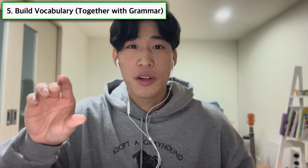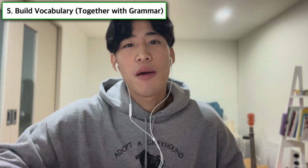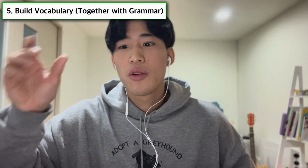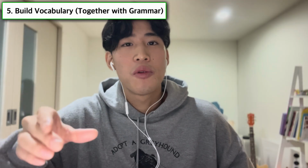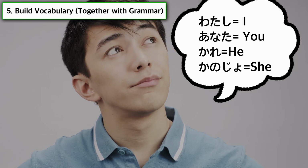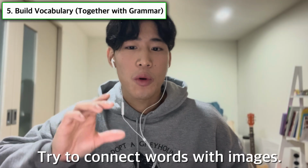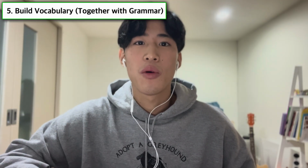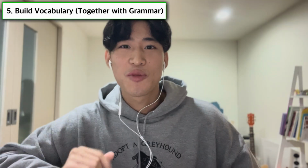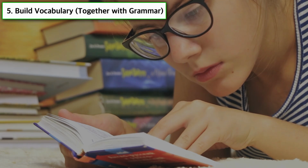Avoid always translating words like ringo equals apple. Why? Because if you constantly translate into your first language, you'll find it harder to speak smoothly in your second language. Imagine trying to speak but translating every word in your head. It slows you down. Instead, try to connect words with images. For example, ringo equals an image. Much faster, right?